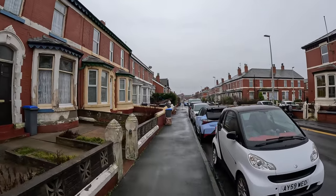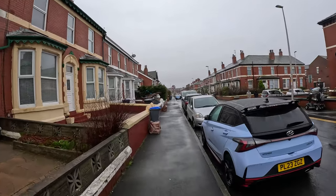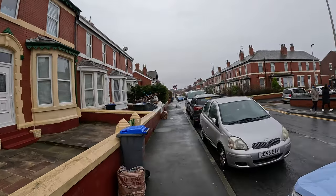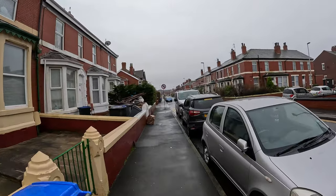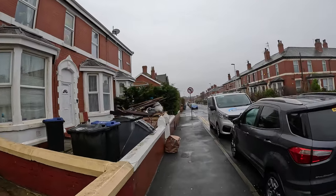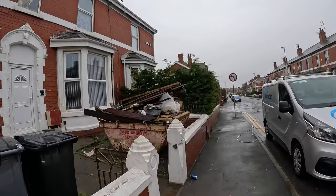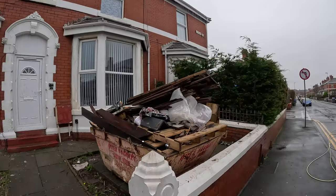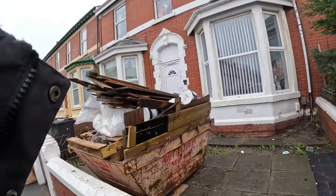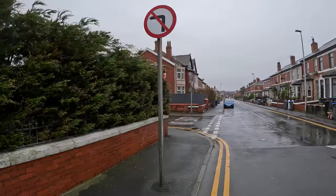Yeah, people just dump things in the alleyway, knowing the council will come around and clear it. Because it's a fire risk, isn't it? It's obstructing the alleyway in case of fire. The fire brigade comes, it's going to obstruct them doing their job, so they just dump it there. The council will come and pick it up. So this is what you should do: get a skip, say for house renovation or refurbishment.